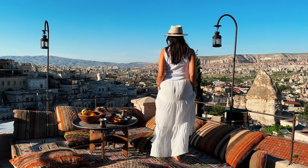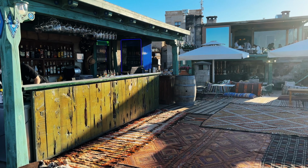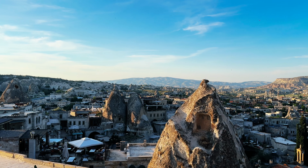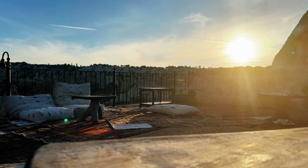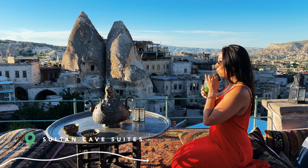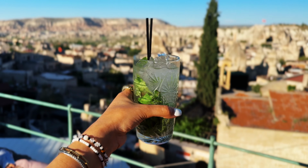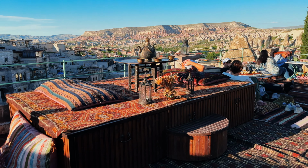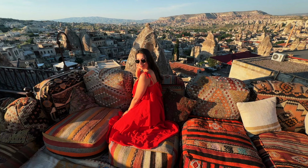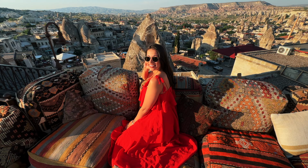Next up, enjoy the view over Goreme from a rooftop bar. In Goreme, you will find numerous rooftop bars where you can enjoy a fantastic view of the town. Some of our favorites are Kosa Cave Hotel, Sultan Cave Suites, and Mitra Cave Hotel. At all 3 places you can have a drink or a bite to eat, and they are all furnished with Turkish rugs and cushions for a cozy atmosphere, giving you the perfect opportunity to capture some Insta-worthy photos there too.